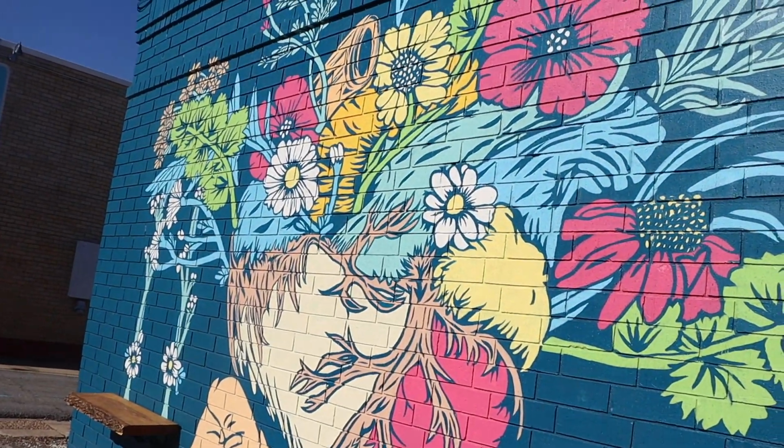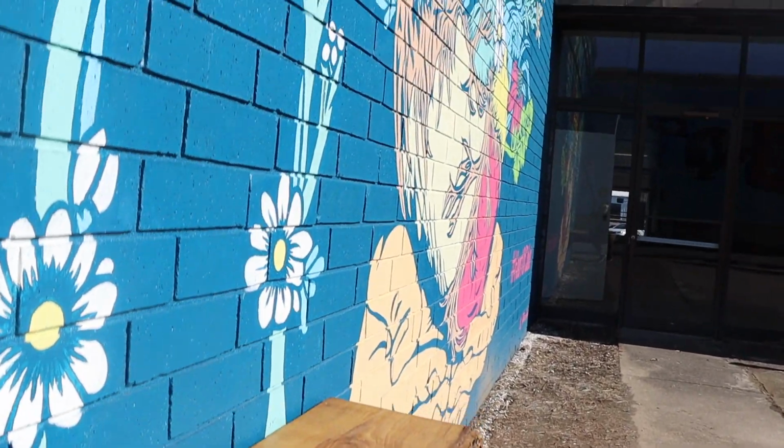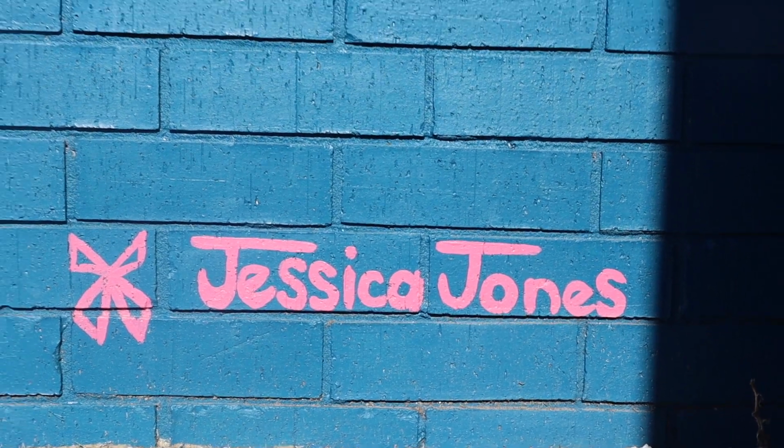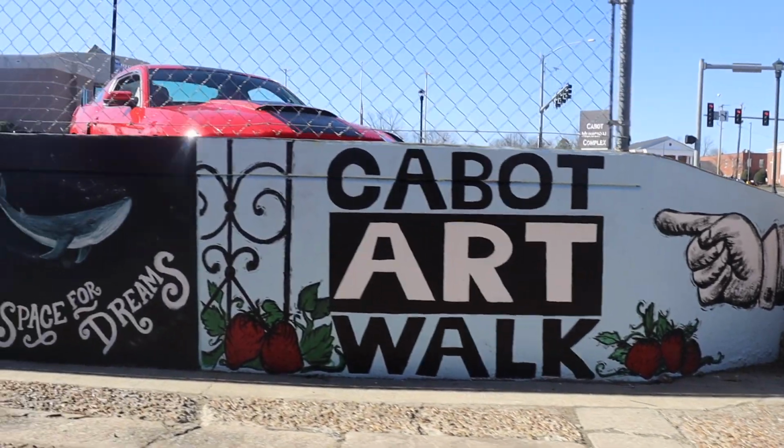Miss Jones fortunately had volunteers to help her with this large painting, but it took an entire month to complete. Miss Jessica has said she'd be willing to do more paintings in the future. Fingers crossed we're able to see more of her beautiful works pop up soon.